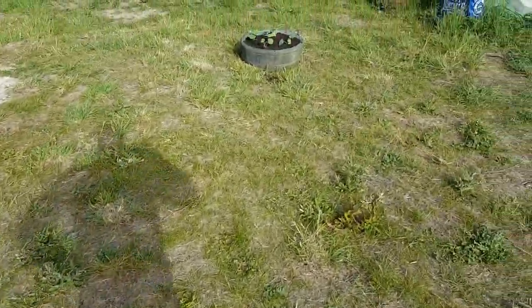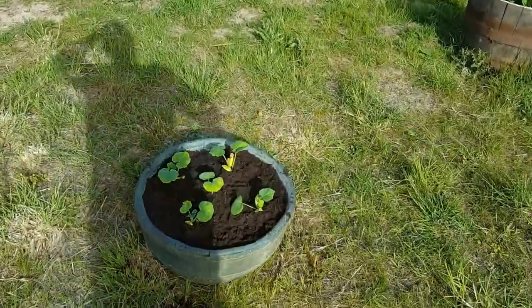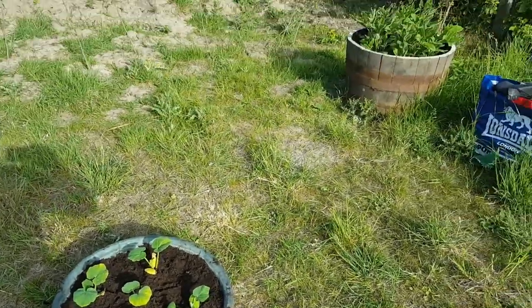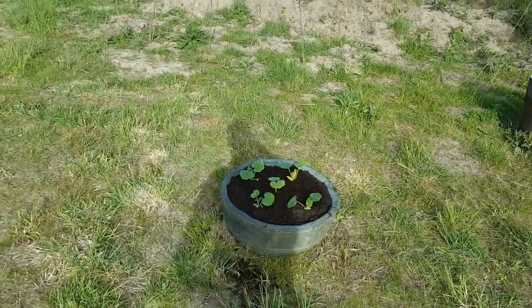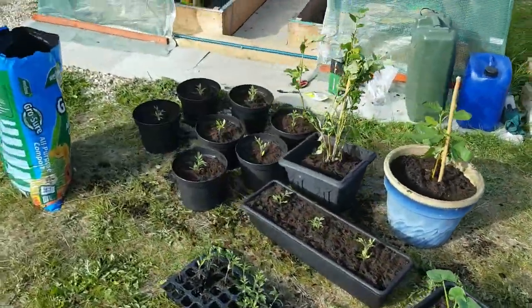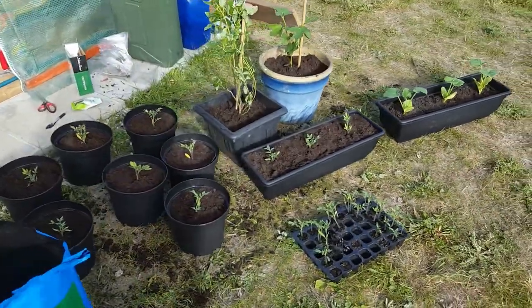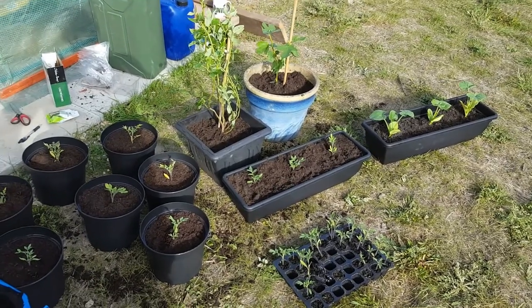Also popped another little raised bed. It's actually a big pot out on the field here. That's got pumpkin and squash in, alongside the Jerusalem artichokes. So lots of potting done this morning. All I need to do now, most importantly, is give them all a good watering to get them off to a good start. So, progress already.